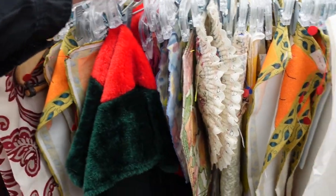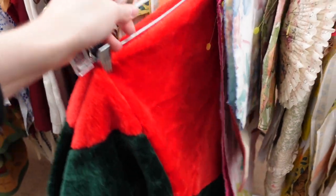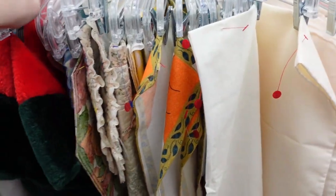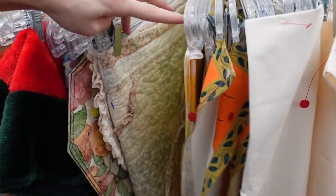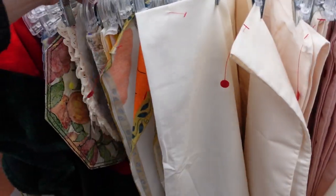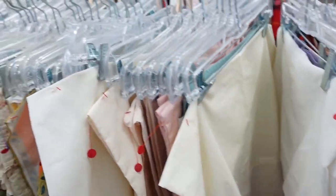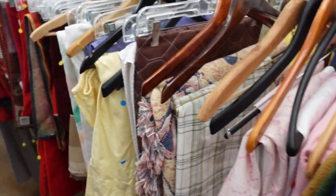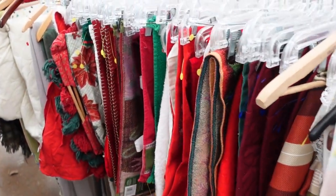Is that a tree skirt? Ugh, can't get anything out. I don't know. I've seen better. Is this a tree skirt too? No, that's just a quilt. I still need an old tree skirt. Yeah, me too. The one I've got isn't very special. Well, it's like felt, basically. Maybe I'll get yours then.